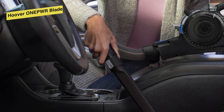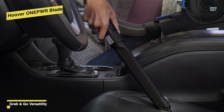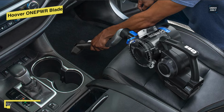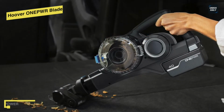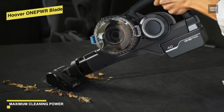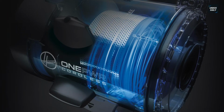Coming with a high-performing digital motor, you can also have the maximum cleaning power you need for quick pickups while capturing 99.4% of particles with no loss of suction. It's worth noting that Hoover has included 2 lithium-ion batteries to extend the runtime to about 45 minutes, each of which can be fully charged in just 3 to 4 hours. So in all, we can say that it's the most expensive option, but it's worth considering for its extra battery life, suction power, and large capacity dustbin.